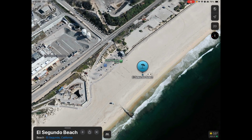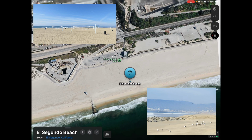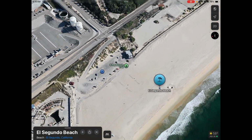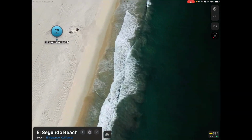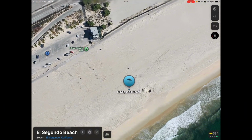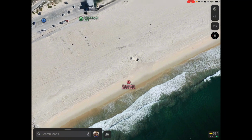Also, if you're trying to see where I got the rocks from, I found it at Segundo Beach, California. It's located right here, right next to Dockweiler. So if you want to come out here, it's free for all. You can find a lot of rocks and also find some gemstones. So you could come here anytime. It's a very small beach. So come out here someday and find some cool rocks.